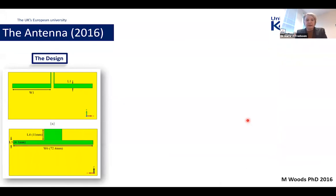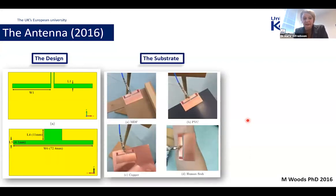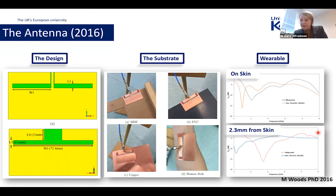So this is when we started to think of the antenna and how the antenna should look, and how we could now take this information and put it into this antenna. So there was a design by the same student that had done the calculations on the lithium, and he came up with a design of an antenna. He made this antenna and he put it on a lot of different substrates, so MDF, PVC, copper, and on the skin. And then he measured, and what he found was that the antenna worked when it was put on skin, and it works slightly different if it was put directly on the skin or if it was sitting about 2.3 millimeters from the skin, and that is exactly what we expected.